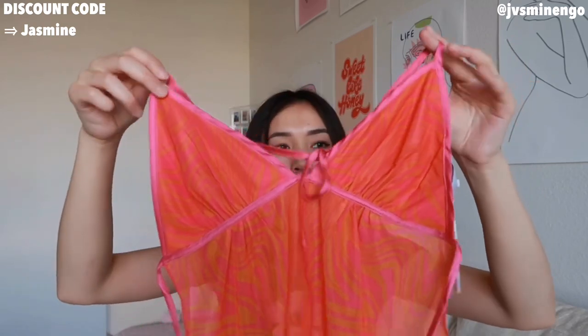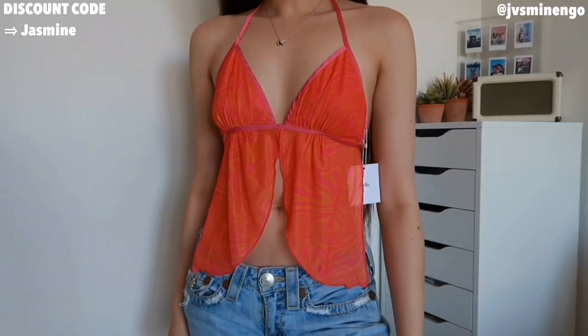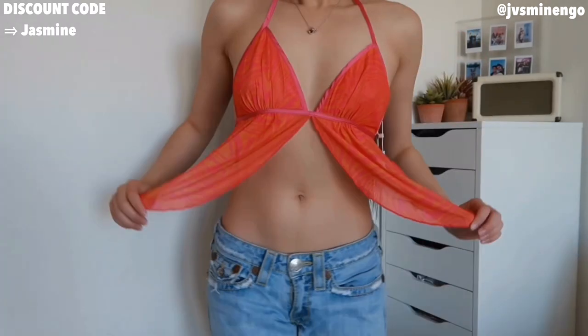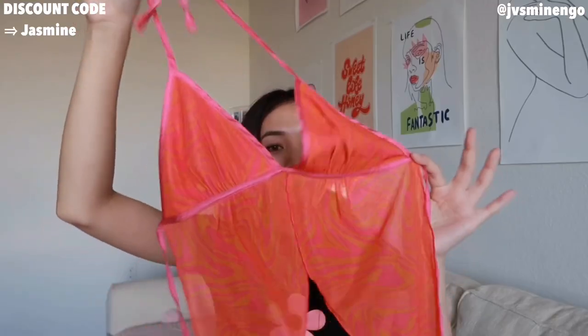This is a very scandalous top, so definitely keep that in mind. But I feel like this is a great top for the summer if you're going on vacation to Vegas or Miami or Hawaii or Mexico. This would be so fun. They had this in a black and white color and I was not really into the black and white one. I thought it was too basic. So when they came out with this color, I got so excited and I got this one in a size small and it fits really well. I really like this.